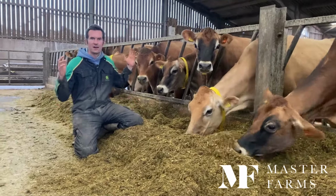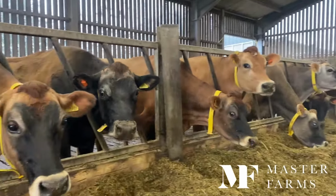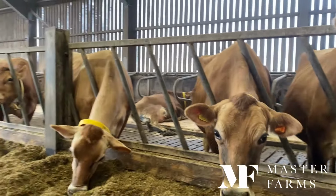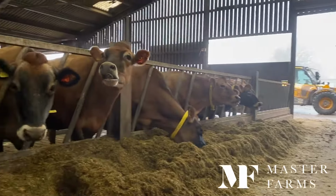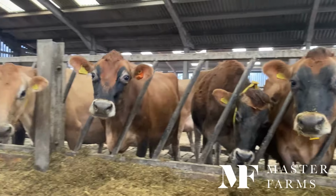Today we are in our cow sheds and we are going to be explaining to you why our cows are inside at this time of year. And we'll give you all the information you need to know. So basically our cows are living in their very own cow hotel. And we'll go into all the details of what they do inside here, how we look after them, and everything you need to know.